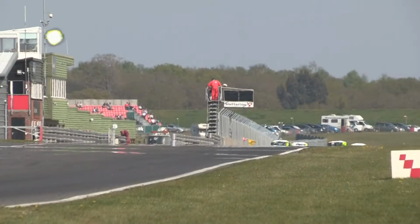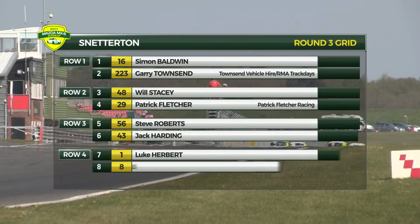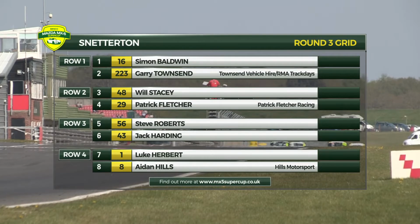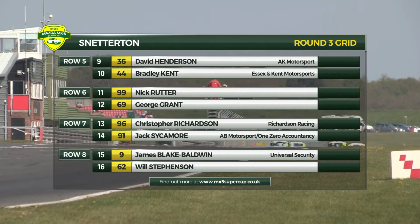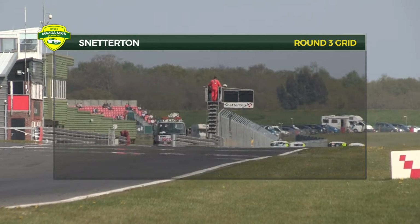Final race of the weekend then, as I said, the reverse grid. Simon Baldwin and Gary Townsend are on row 1, Will Stacey and Patrick Fletcher on the second row, ahead of Steve Roberts, Jack Harding, Luke Herbert and Aidan Hills, the top 4 from the first 2 races. David Henderson and Bradley Kent are next, Nick Rutter and George Grant on the 6th row, Chris Richardson and Jack Sycamore row 7, James Blake Baldwin might not be out there at all unfortunately on the 8th row, and Will Stevenson, excluded from the previous race, so starts from the back.